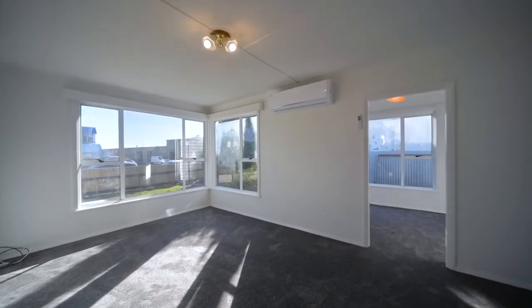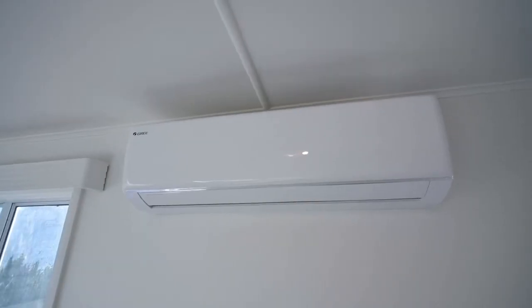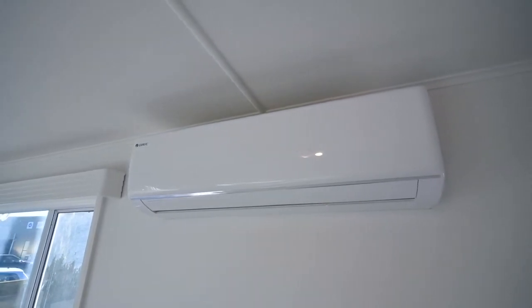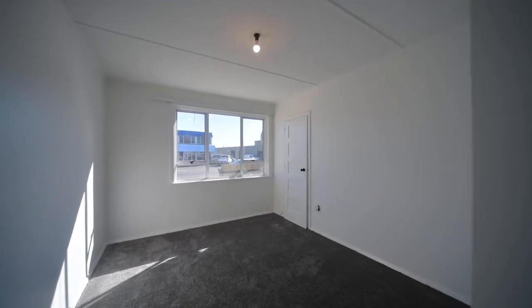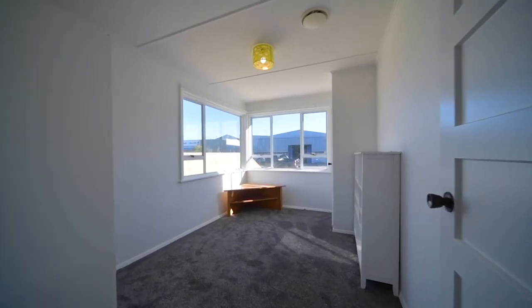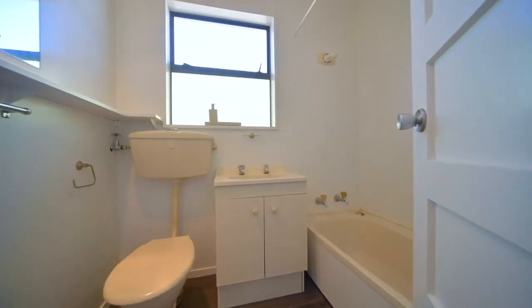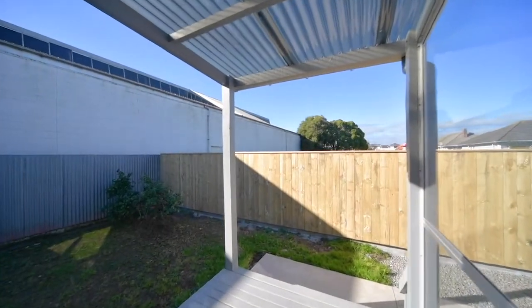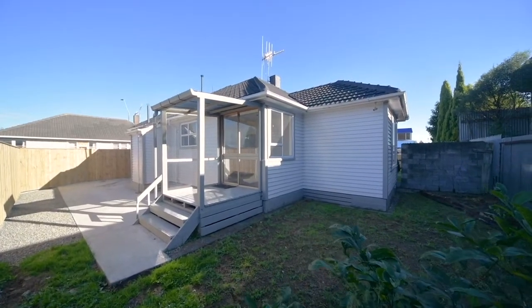A good sized lounge that lets in plenty of natural light, heated by a heat pump. Three bedrooms, two with built-in wardrobes. Low maintenance section with new concrete parking and footpaths around the house.